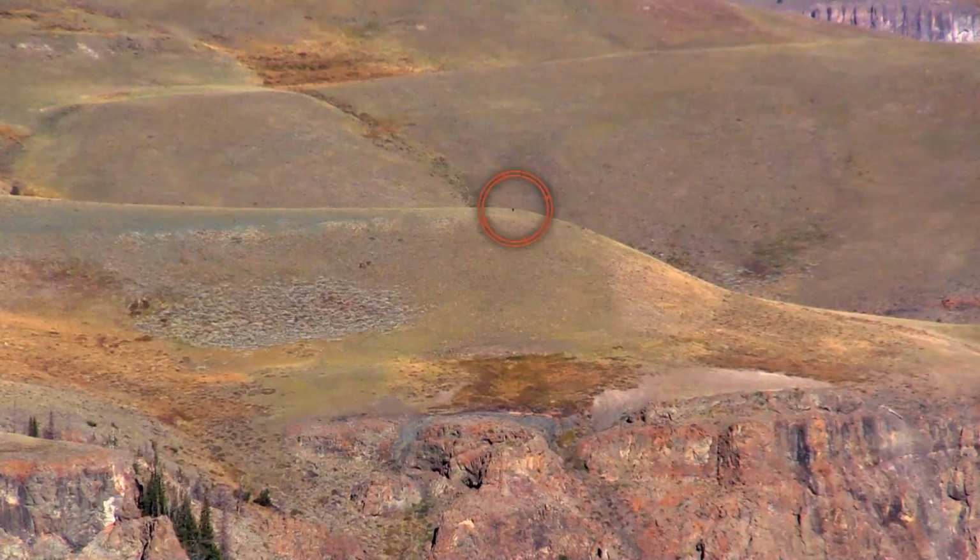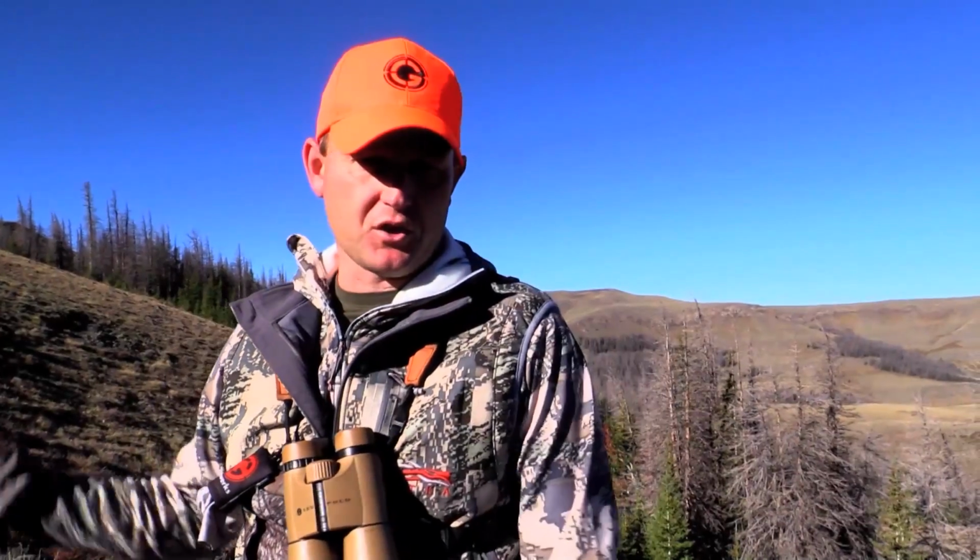This morning we've already got a herd of elk behind us, a whole bunch of antelope. We've actually spotted a black wolf over here. Just a great start to the morning. So the plan today is we're just going to start moving up these big valleys here, and we're just going to keep working up them until we find that buck we like.